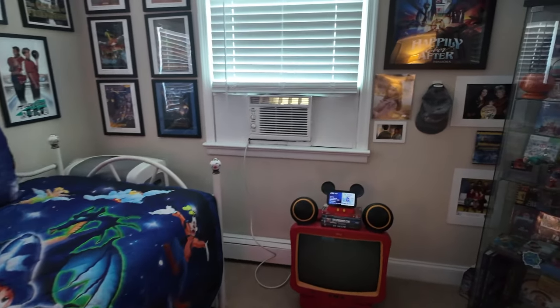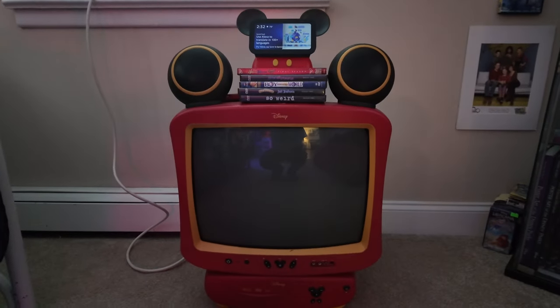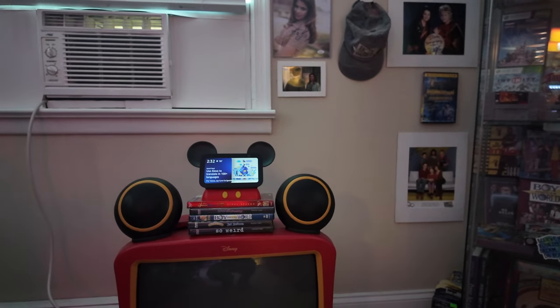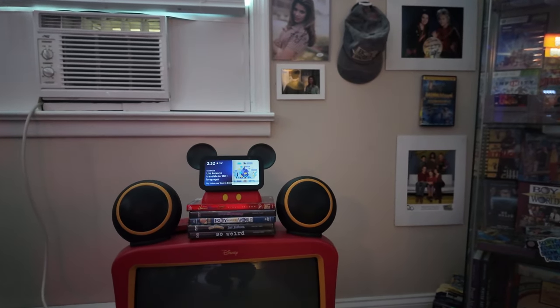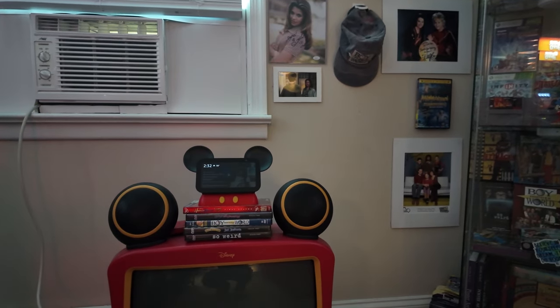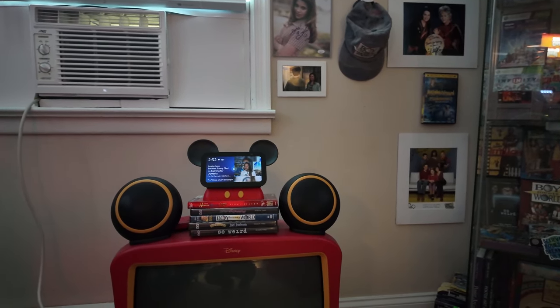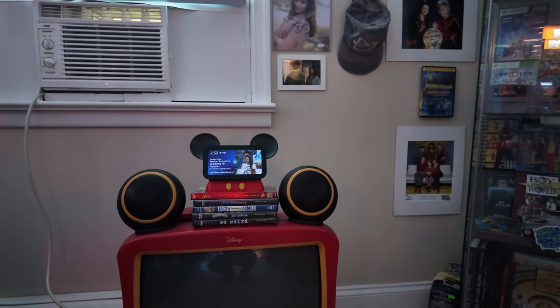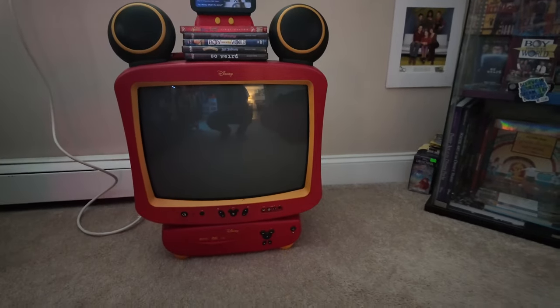And also the Disney TV. This is where I watch the DVDs that I was talking to you guys about before, and these are some other DVDs on top, along with an Alexa themed Disney Echo, which is awesome, because I can talk to it and it will actually answer Disney questions and stuff. I did a full review on that as well. And it will actually respond to Disney questions and stuff. So it matches perfectly in this room, and it's just an awesome thing to have.